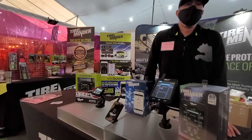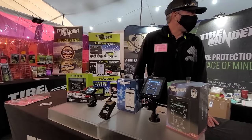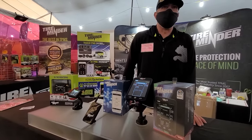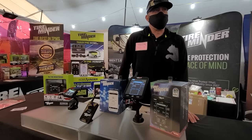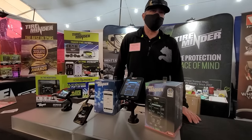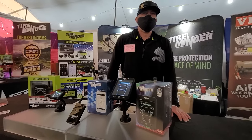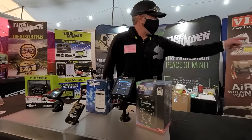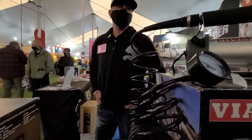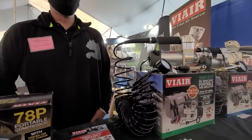Is there anything special about it? It's just they're RV specific, is what these ones have been certified for. Instead of just being a truck or a trailer or whatever else, they have these ones in the book as the RV specific. That's $150. And this won't do anything but inflate tires. That's what you buy it for.